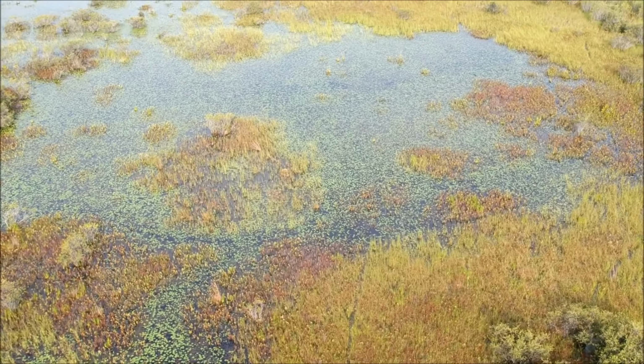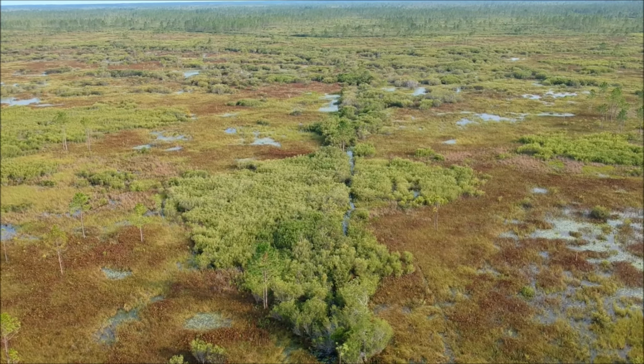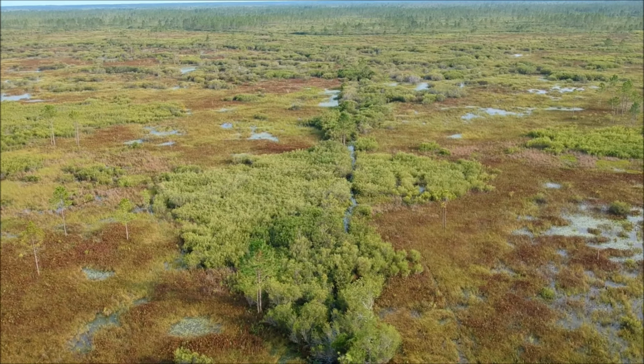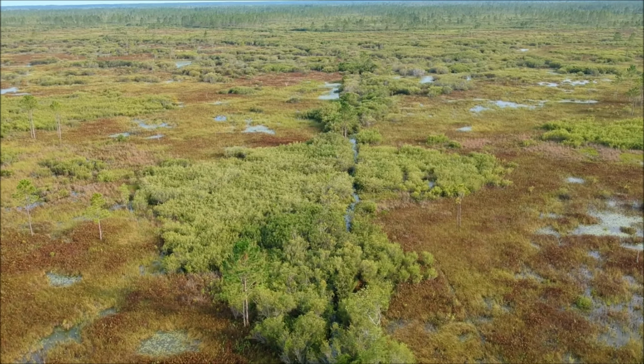If you look over right here, you can actually see the zigzag of the animals that went through there and the route that they took to get to that small island. There are small isolated islands all amongst the marshland with many trails going to them, apparently safe havens for many animals to take refuge.